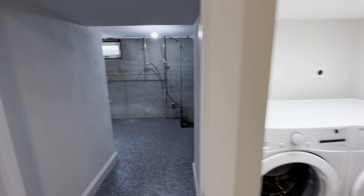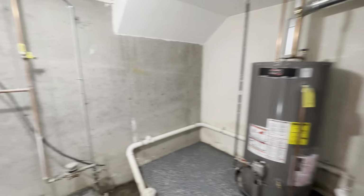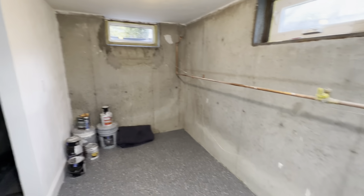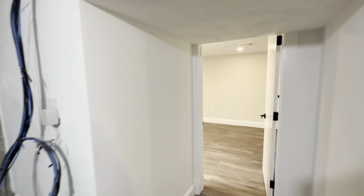And then unfinished for storage, utilities. All the systems are brand new as well. It's gas heat, central AC.